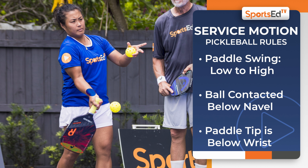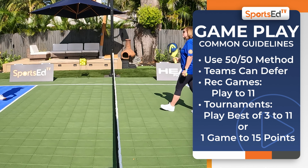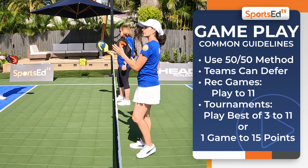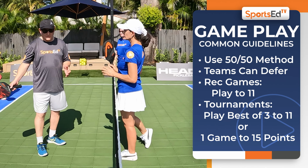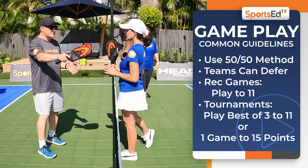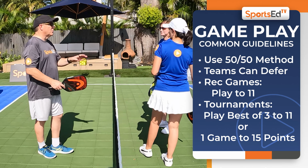Though we won't cover them in this video, some of the other common shots in pickleball include the drop, the drive, and the volley. Each game begins with teams using the 50-50 method to decide who serves or who receives. The teams may also choose the side they'd like to start on, for example, by flipping a coin or doing rock, paper, scissors.